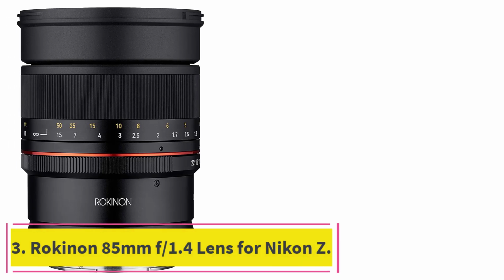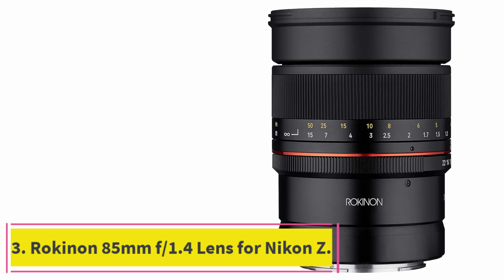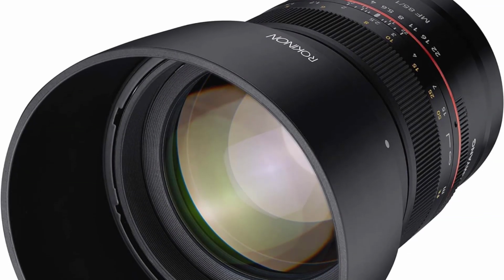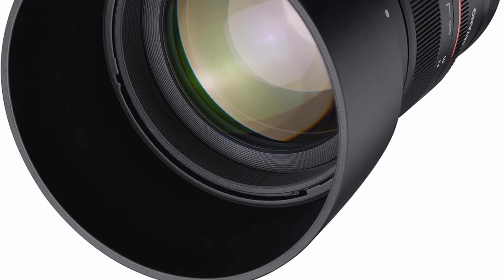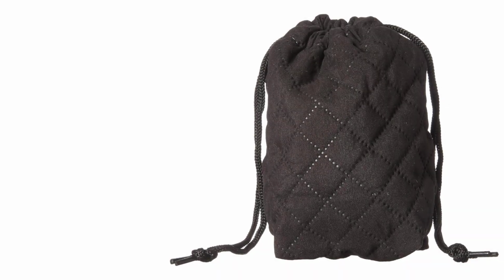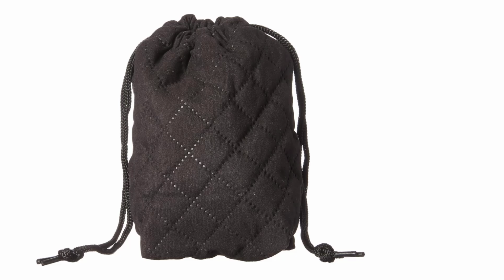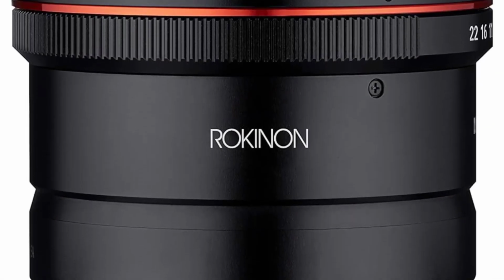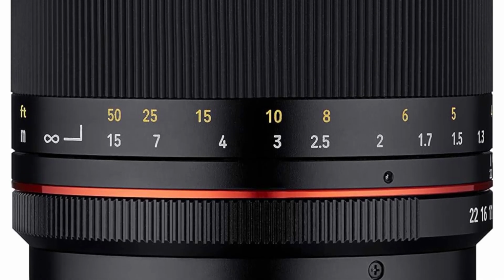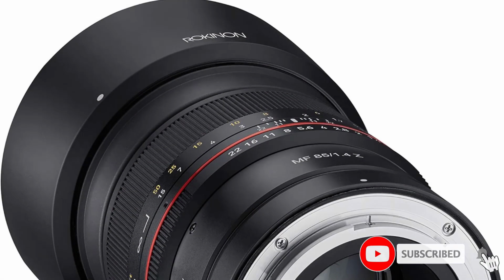At number 3. Rokinon 85mm f/1.4 lens for Nikon Z. If you are okay with doing away with any camera and lens communication, Rokinon's 85mm f/1.4 lens for Nikon mirrorless cameras is an affordable yet quality option. But be aware that this lens only offers manual focus and aperture controls via the lens itself. You won't be able to change your aperture on the camera at all and won't be able to utilize subject tracking or any other autofocus features of your Nikon.